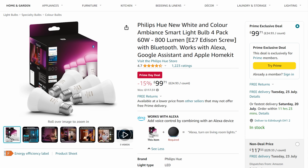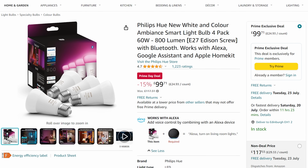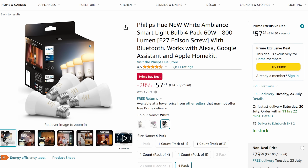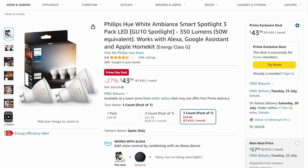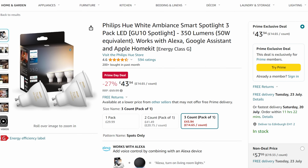We also have a 4-pack of Philips Hue white and colour ambience smart bulbs, which are Zigbee based, for £100, or a 4-pack of white only Philips Hue bulbs for £57, which is actually pretty decent, plus a 3-pack of white LED spotlights from Philips Hue once again for £44.